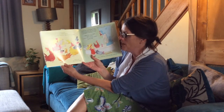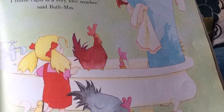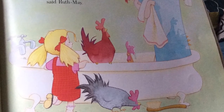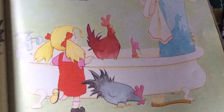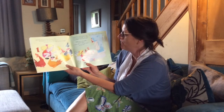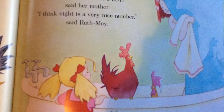So she was very happy, and so were her chickens, mostly. But Ruth May was not happy for long. "Counting 4 is such a bore," she sighed. "I want more. I want twice as many." What is twice as many as 4? So double 4. "8 chickens are a lot," said her mother. "I think 8 is a very nice number," said Ruth May.